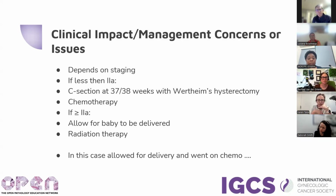As for the clinical impact, usually the surgeons, the ONG team, depend on the staging. If less than 2A, they do a C-section at 37 weeks with hysterectomy, followed by chemo. If staging is 2A or more, they allow the baby to be delivered, followed by radiation therapy. But in this case, when they went in, they saw it was quite extensive, so they might just allow for delivery and then follow on with chemo.